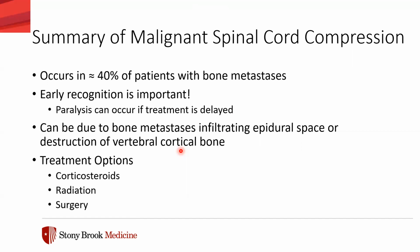So to summarize the malignant cord compression, it does occur in 40% of patients with bone metastases. Recognizing it early is really important to prevent progression to paralysis. Could be due to either the bone metastases going into the epidural space and compressing the cord that way, or actually destroying the vertebral cortical bone. Our treatment options, we don't really have much. It's corticosteroids, radiation, and surgery.